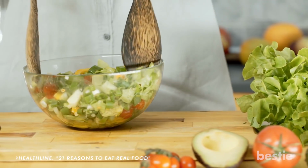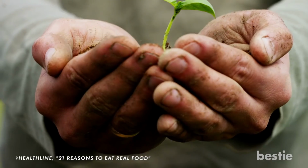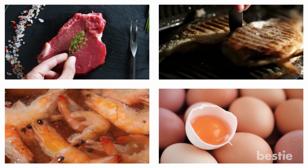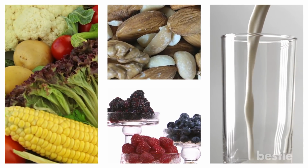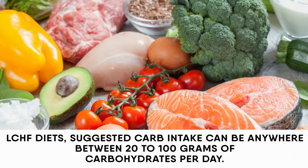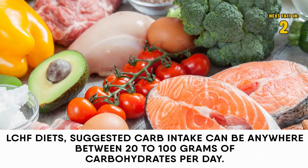These foods are usually praised for being highly nutritional, low in sugar, and better for the environment. Popular choices for unprocessed foods to include in an LCHF diet include meats, fish, shellfish, eggs, vegetables, nuts, berries, and dairy products. In LCHF diets, suggested carb intake can be anywhere between 20 to 100 grams of carbohydrates per day.